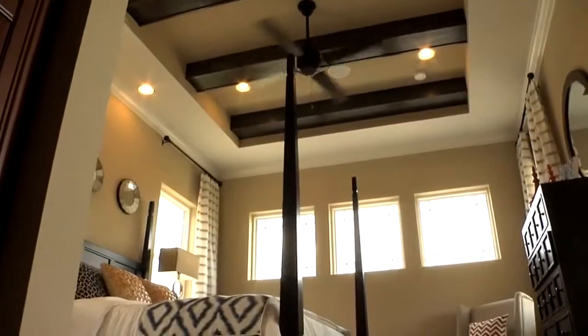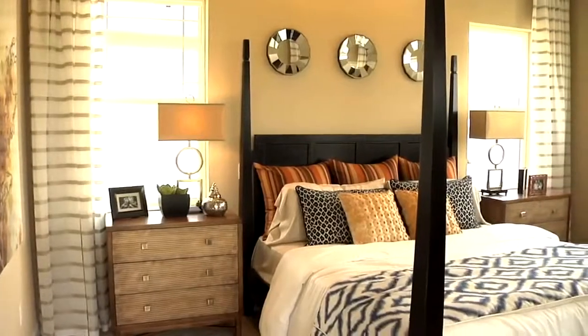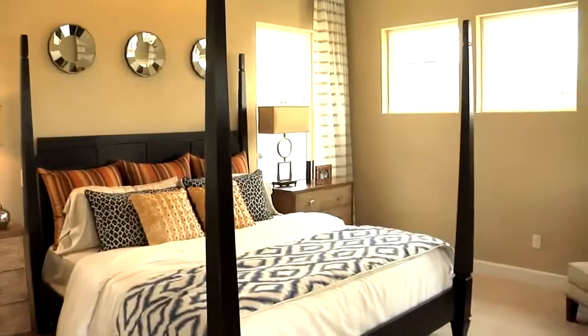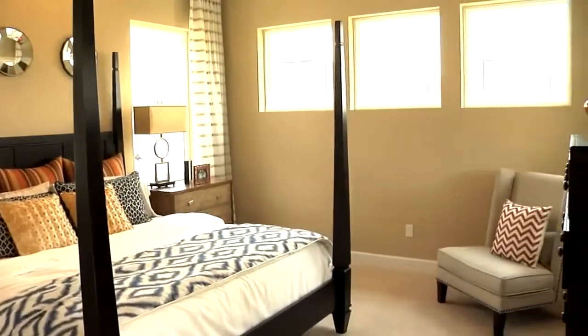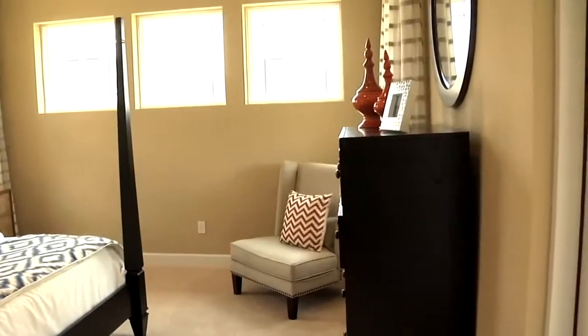And the owners will too, in the impressive master suite. You'll feel like you're at a luxury resort when you enter this room. It's large enough to indulge all your design fancies. A king-size bed, large furniture, or oversized chairs will all fit.